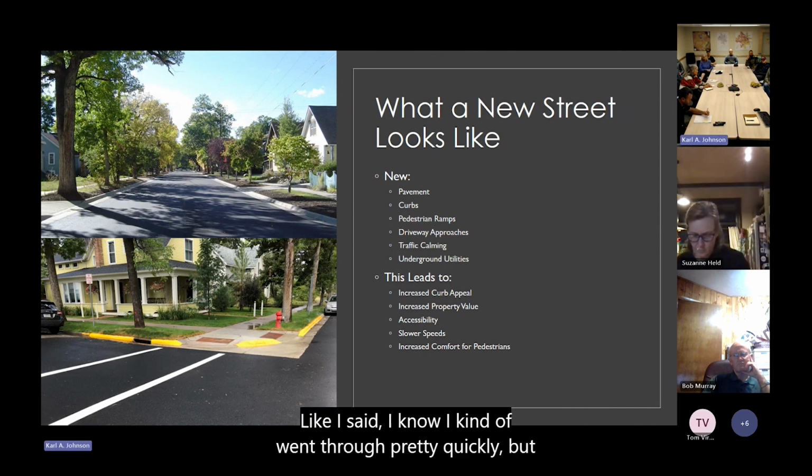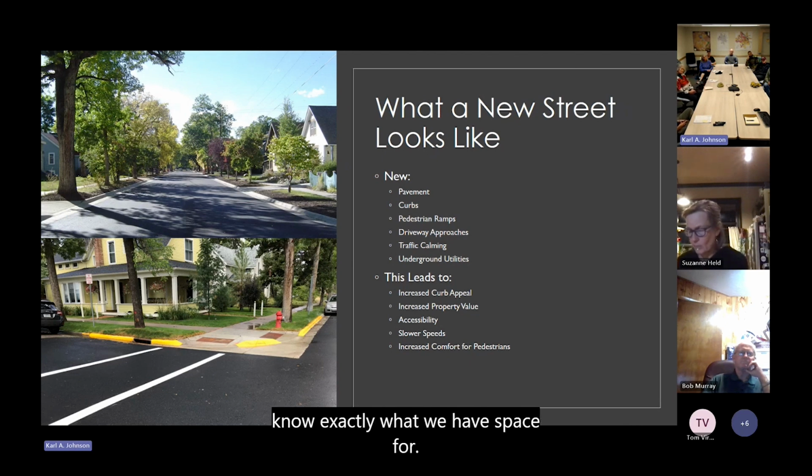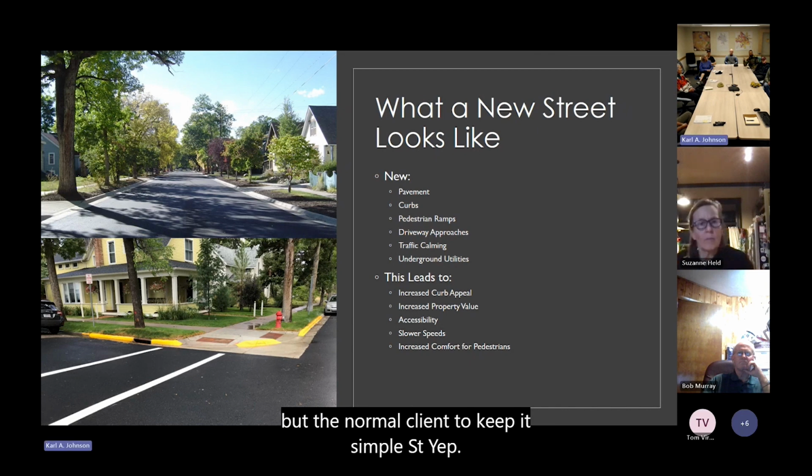Like I said, I know I kind of went through it pretty quickly, but we haven't done a detailed survey of the street yet to know exactly what we have space for. But I think additional parking would be unlikely. The nominal plan is to keep it a city street. Yep.